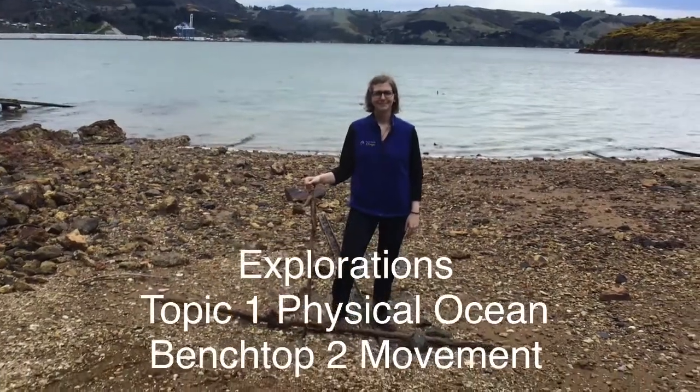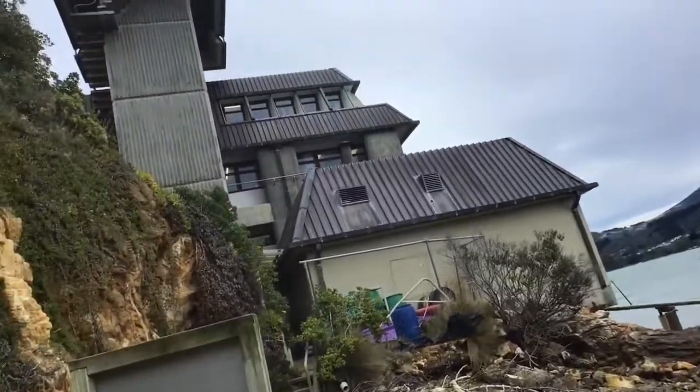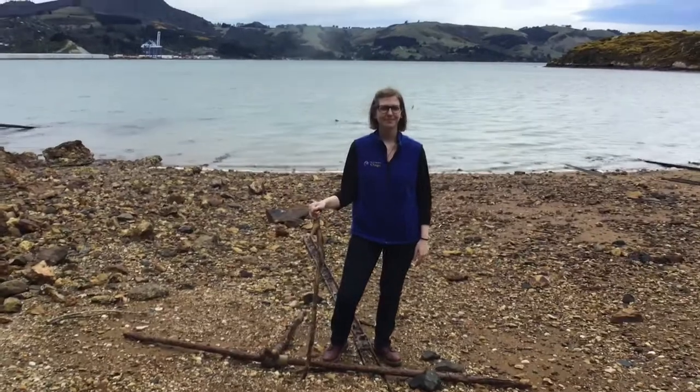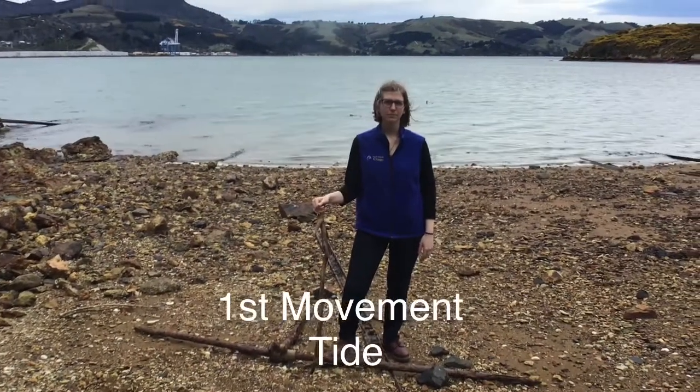So here we are in Otago Harbour, and this is Zoe, and we're at the Portobello Marine Lab, which is towering up here above us. And Zoe's going to tell us a little bit about one of the most commonly experienced movements of ocean water, and that is the tide.